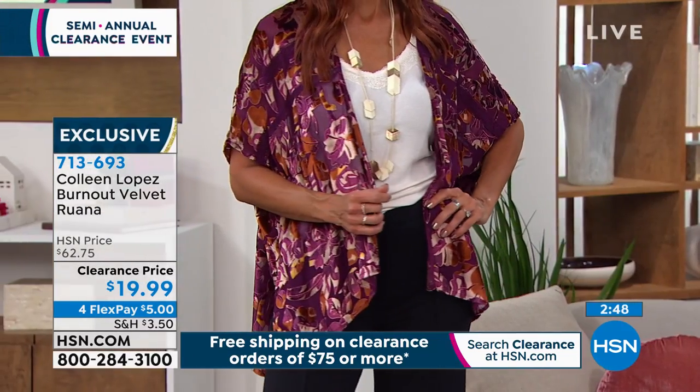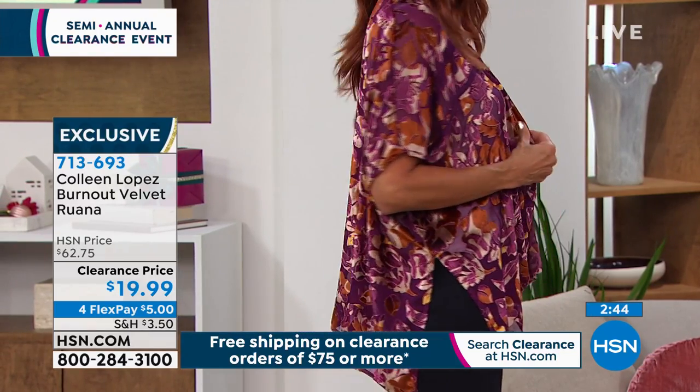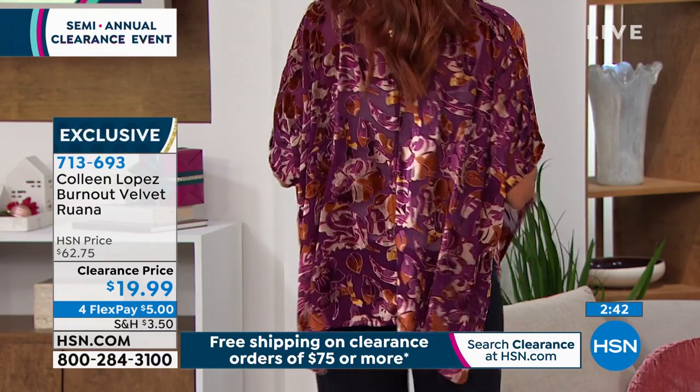Another piece. When I look at it, I'm like, oh my goodness. My grandmother was a seamstress and she was also a little fashionista. I see where I get it from. And she would just throw on a piece like this and just dance in the living room.